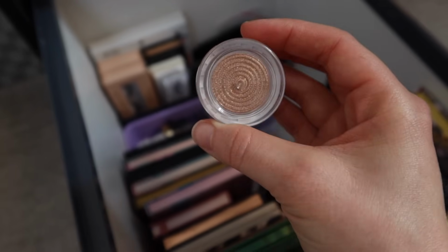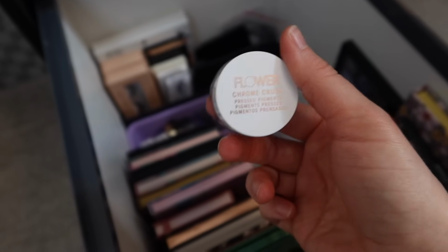Really pretty, kind of like sparkly topper shade. Love this. I've missed this, so definitely excited to use this again.